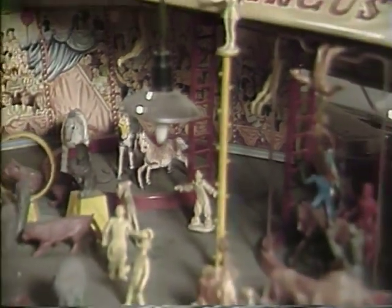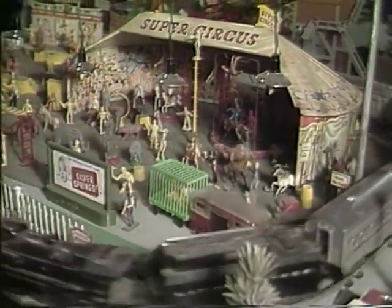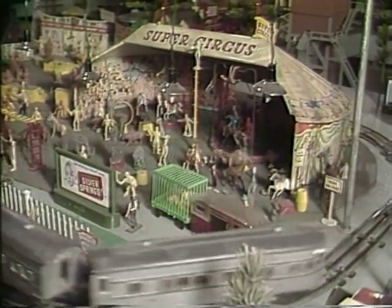His workshop houses all of his trains and information. You can see all of this and much, much more by making an appointment with Mr. Altemeyer. Maybe you will get some ideas for starting your own model train collection.